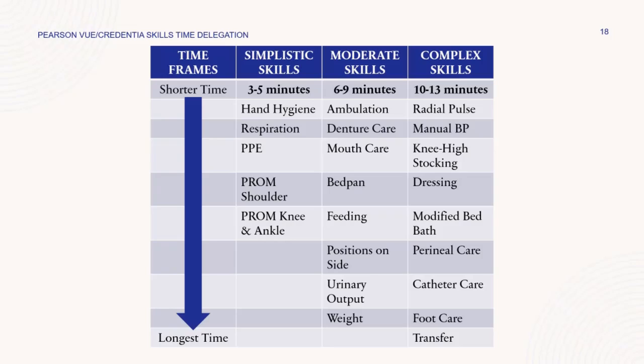But this is a skills time delegation that I started creating back in 2017 when I started my journey to becoming an instructor. And what I did was I would time my students for each individual skill, okay? And then I would average it out. And this is how I came up with the time delegation.